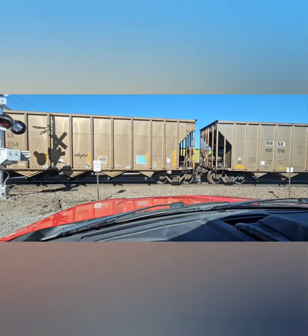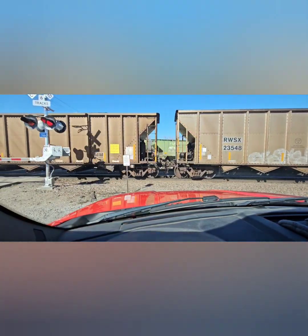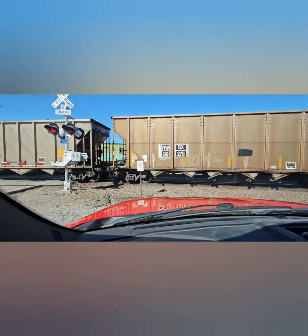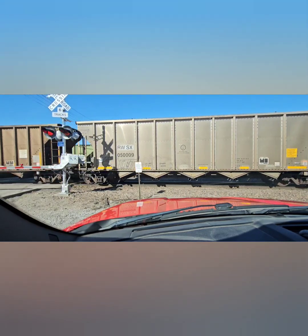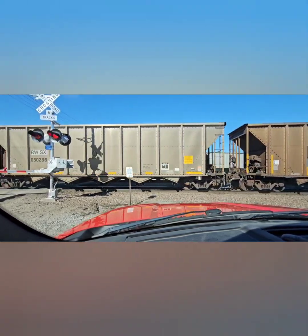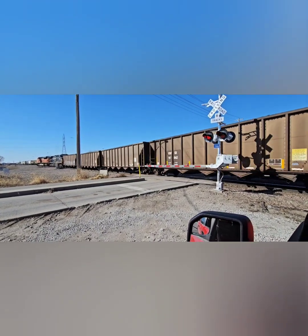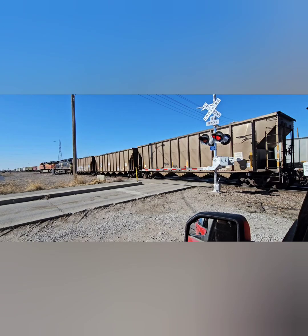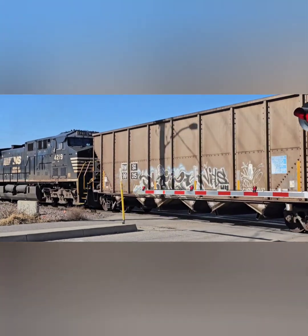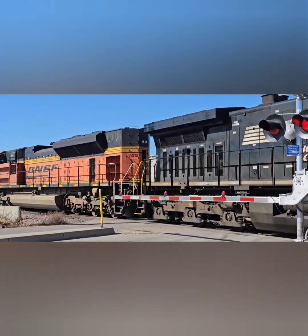Some more original Burlington Northern cars. Looks like it's going to be three of them in a row. Can't believe that Frisco. Of course the Frisco went by when there's a coal drag in front of it. Oh, we have some foreign power as our rear DPU on this coal drag. 4219, and that's 4219. AC44C6M and an Acer.